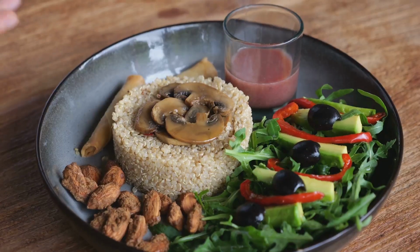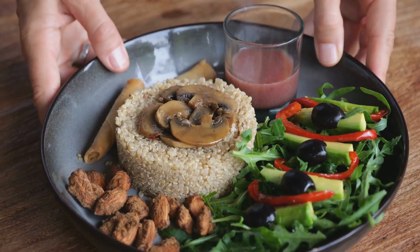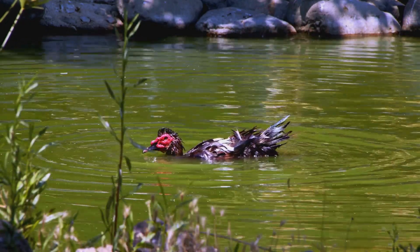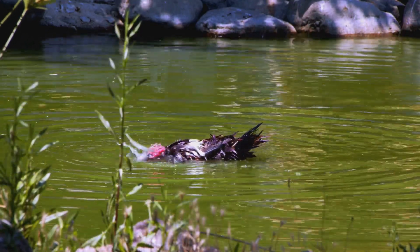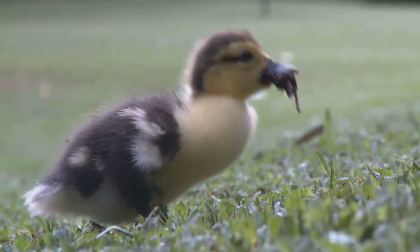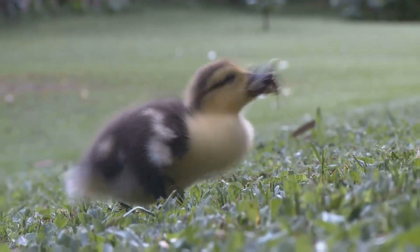And that's not all. The duck flower also assists in better digestion and nutrient absorption. By helping to clear your intestines of bacteria, parasites, and waste, it improves your body's ability to absorb the nutrients from the food you eat, and it even supports better digestion and nutrient absorption.